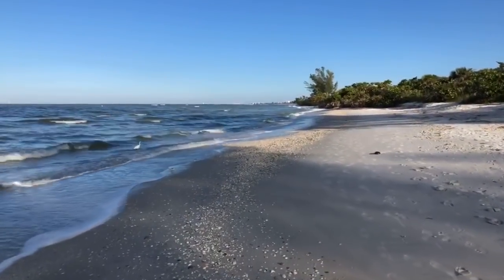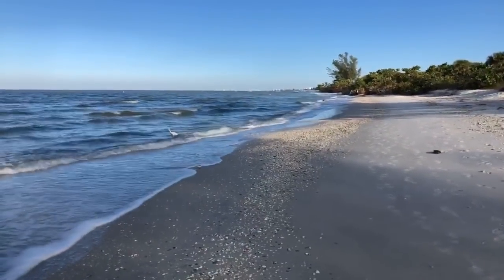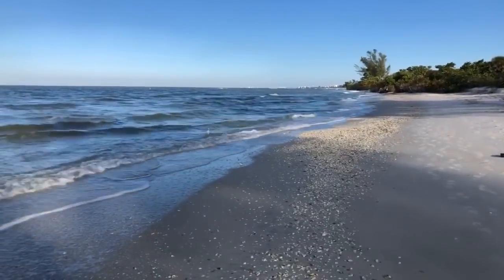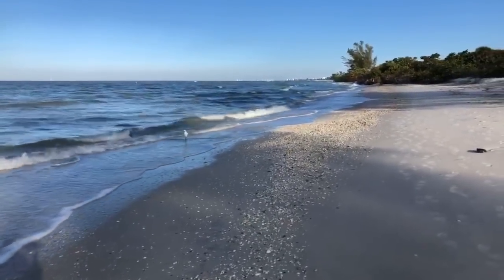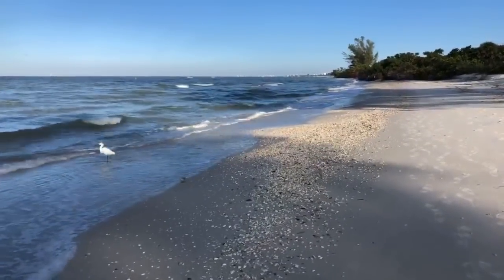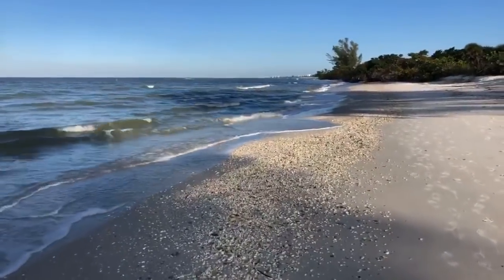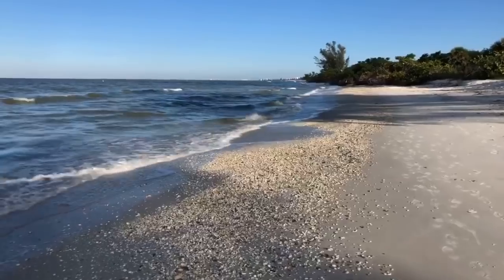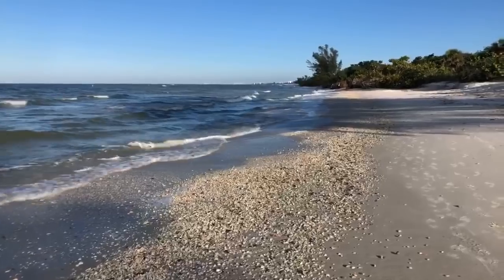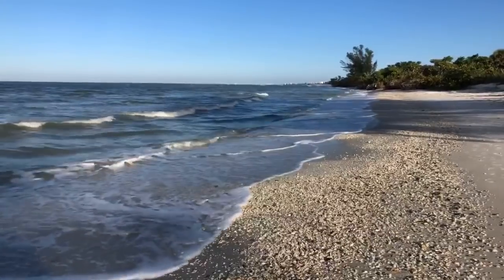A lot of people come out here and find shark's teeth. For some reason, I can never spot them. They're out here. You can find shark's teeth out here. You just gotta have the eye for it, know what you're looking for. My eyes go for the shells. For some reason, I spot the shells and not the shark's teeth. I don't get it.